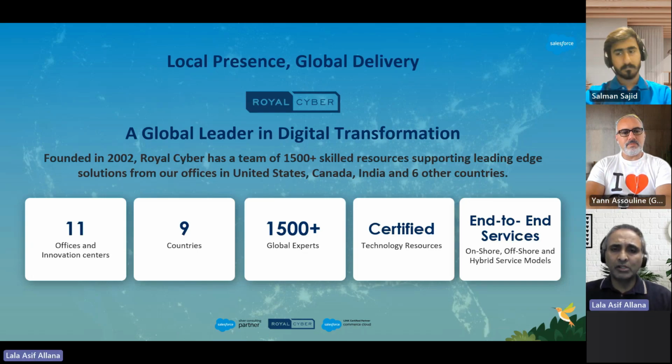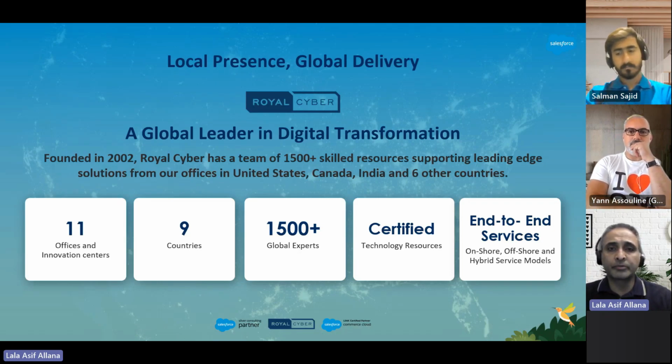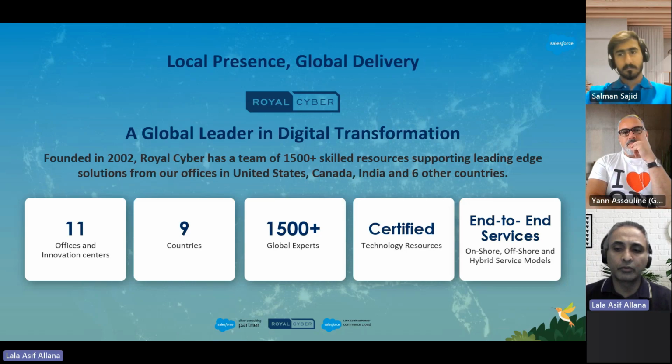Royal Cyber is a kind of one-stop shop. You connect with Royal Cyber in any capacity, whether it is e-commerce, CRM, data sciences, middleware integrations, robotics, or DevOps. We have specialized teams with these skill sets, where you get all these services under one umbrella. So you don't have to go to any other external vendor for any service which is initially not part of the project. You get all these services under the umbrella of Royal Cyber.